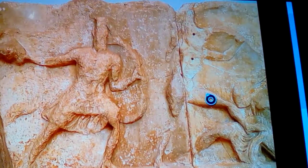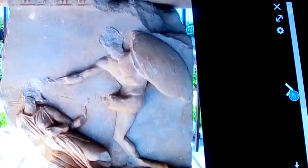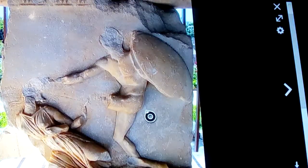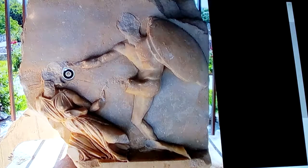Again, here's another frieze that's just worn away over time, but they kept it. Here's one that's kind of telling. It's outside at this place, but kept up in our garden area. And here you have an Amazonian lady. He's again grabbing her hair.